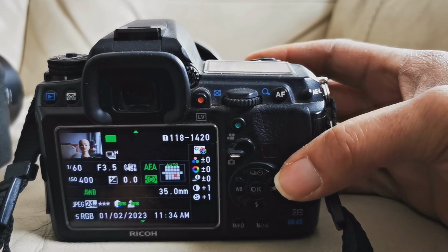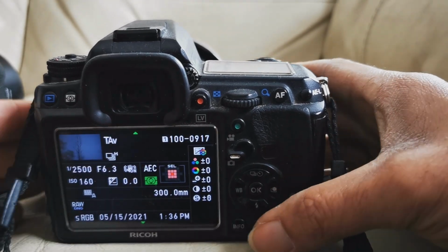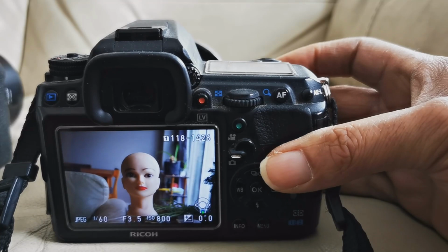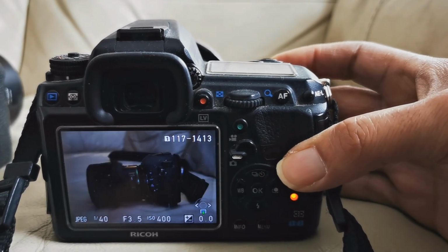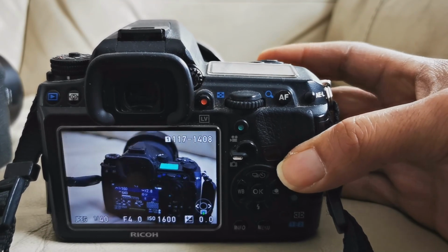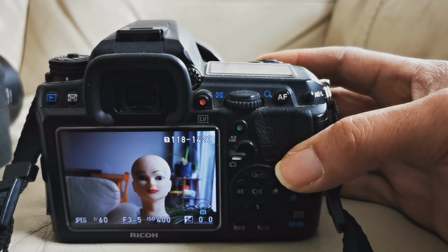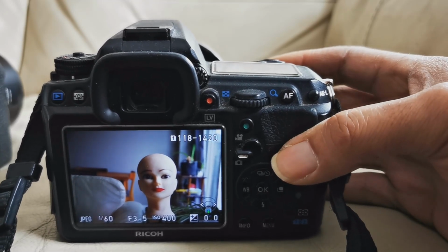Just using the front E-dial, you can scroll through. If you look in this corner here, actually, let's do that. Just using the front E-dial, you can scroll through all your various images. I had no idea. And then I decided to click a bunch of buttons and stuff. So basically, wait till you see this.